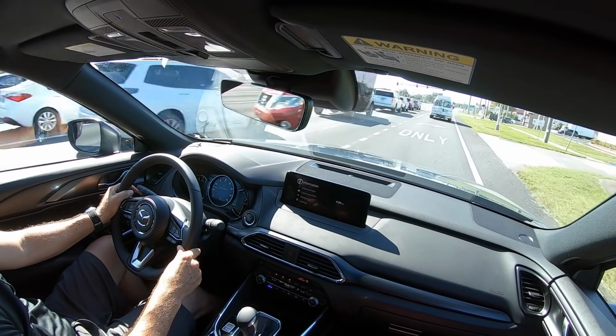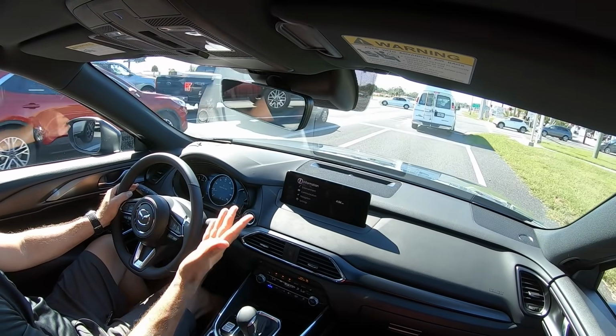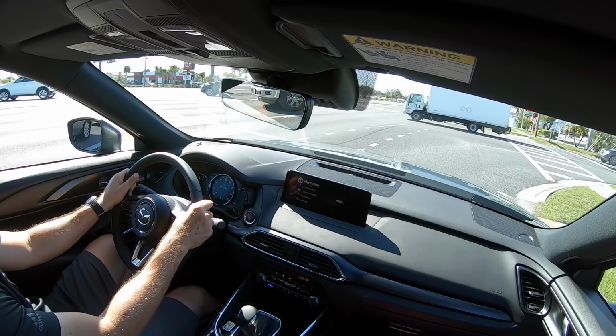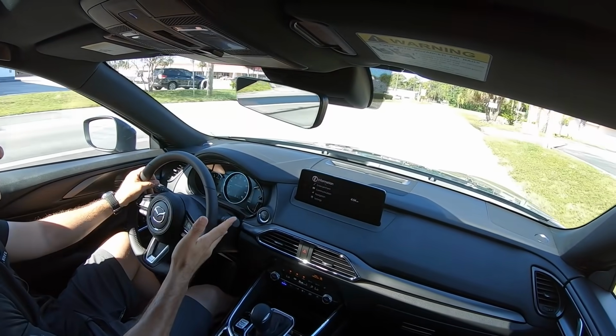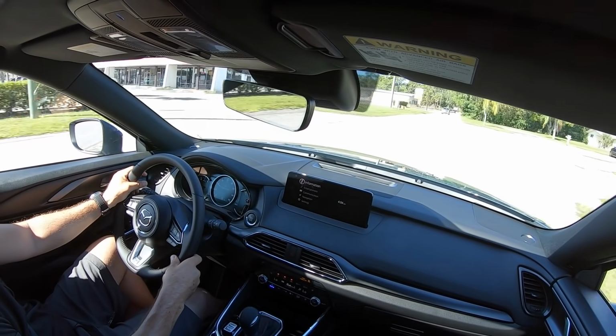But visibility super clear, great brake feel, steering has a nice thickness, and what's wonderful is that when you put it in sport mode, it's just how the transmission, the engine behaves. Everything else is going to be consistent with the CX-9, which I really like. Visibility out the back is super clear.